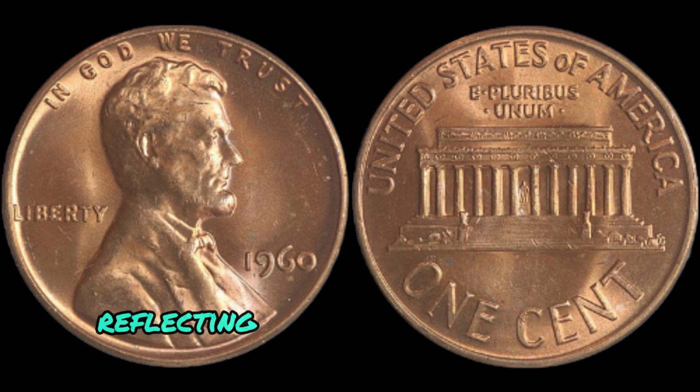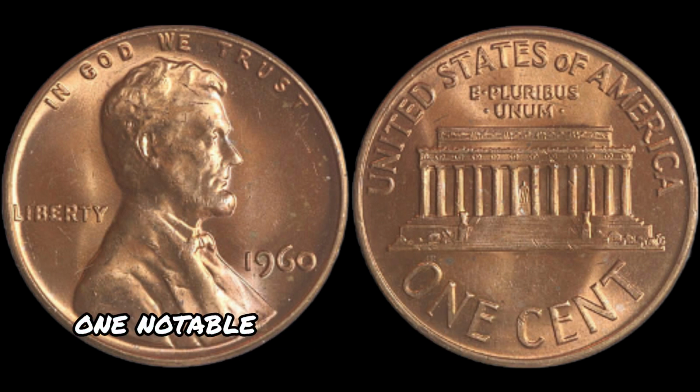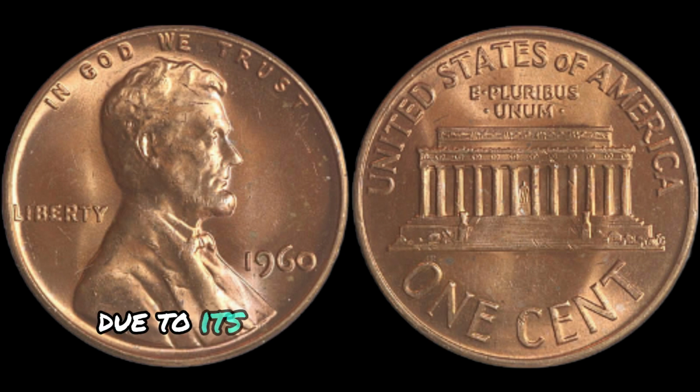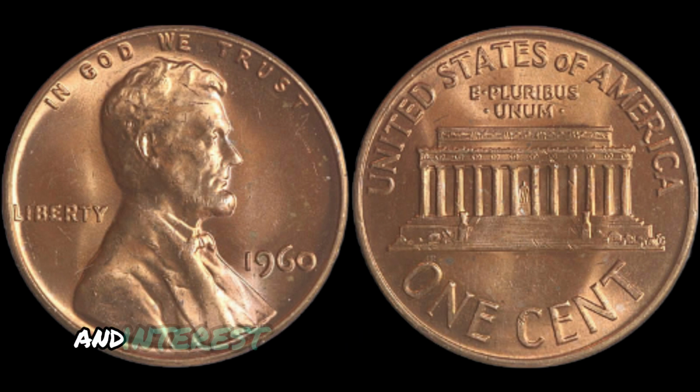The current market reflects this rarity. As of now, the 1960 Ultra Penny has a documented value that could reach as high as $268 million. Yes, you heard that right. This isn't just a speculative figure, it reflects the intense demand and limited supply of these coins.